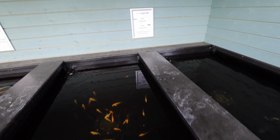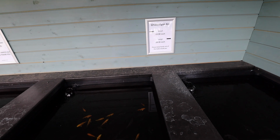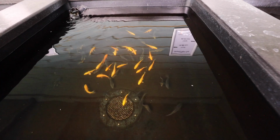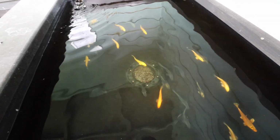And we have some ghost koi. Small is £4, large is £8. Look at those go, really fast. Ghost koi these are.